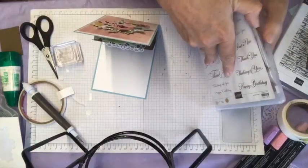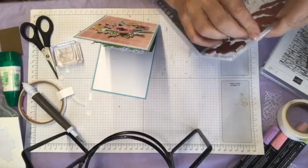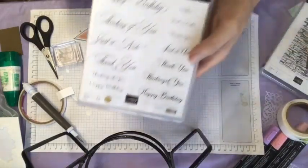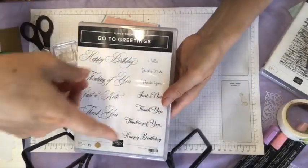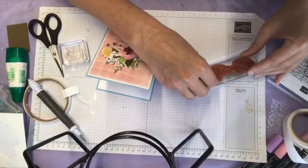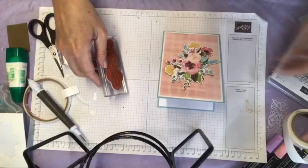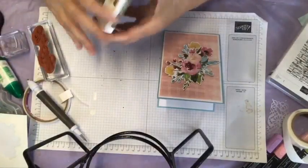I might just do that, because this is probably the most beautiful stamp set as far as words go. Go-to greetings, beautiful fonts, which are gorgeous. So we'll do that, and because this is stunning, let's find our soft suede ink pad.